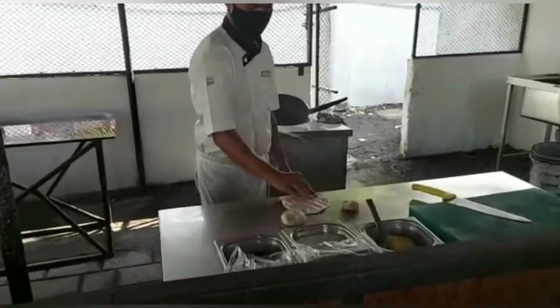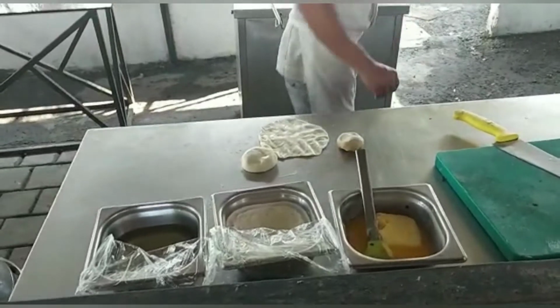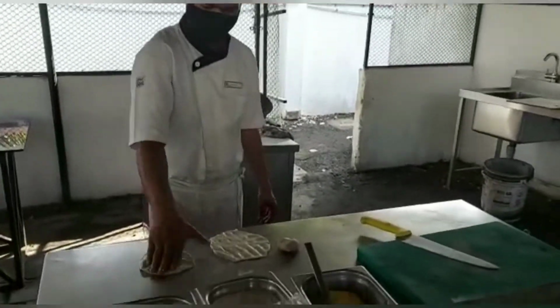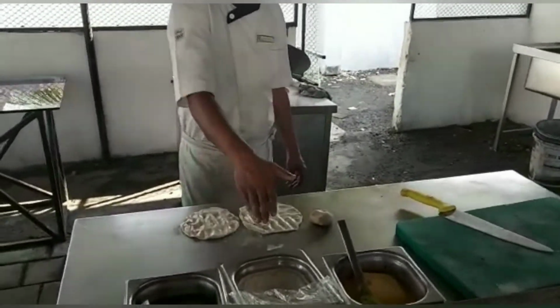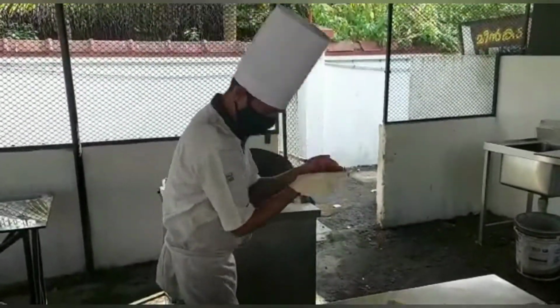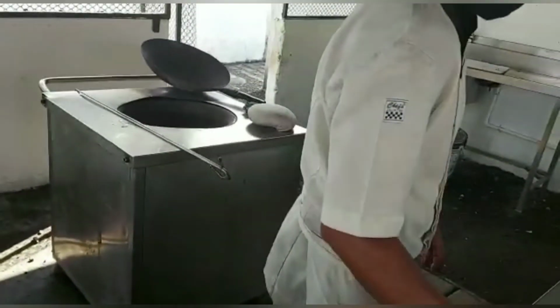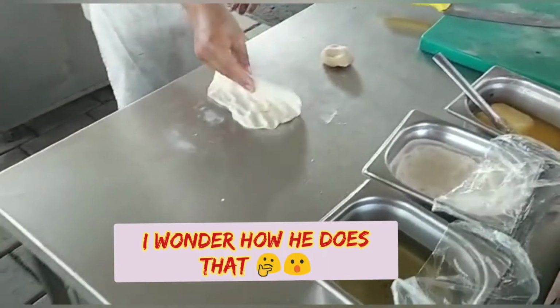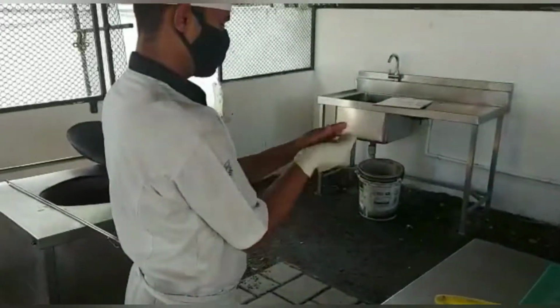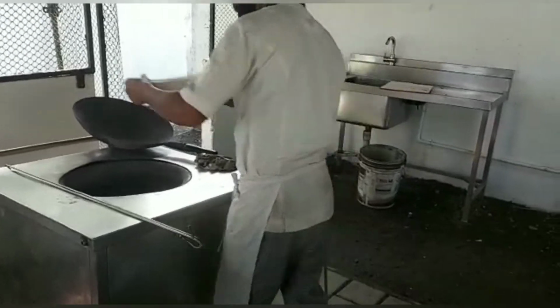The chef making roti and naan for us in the live kitchen. I wonder how we do that. It's very difficult to do like that for me.